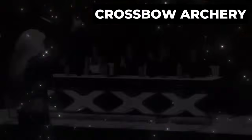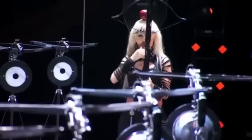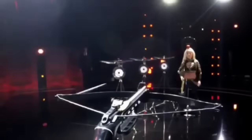Meanwhile, Sylvia, a contestant on America's Got Talent, left everyone speechless by firing a crossbow at her own head. And the best part, she hit the apple.